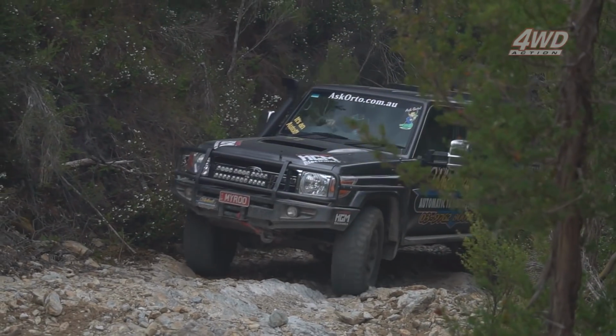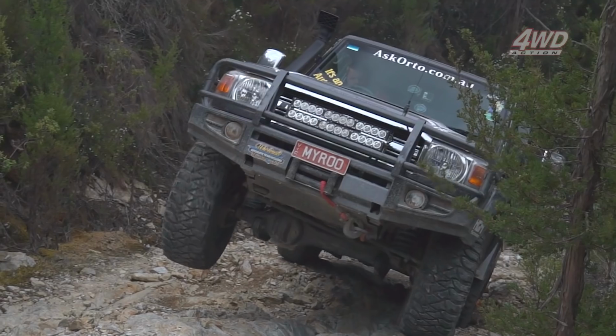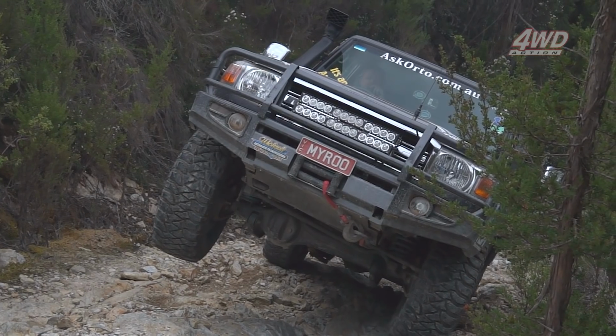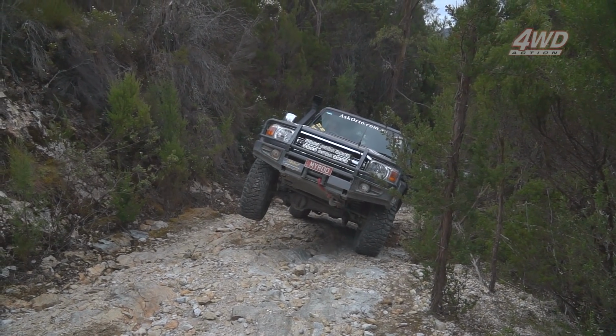There's a fun little section coming up there, Rocket. As long as I can keep one of my 2 front wheels on the ground, I can still steer. Rocket knows that the 79 likes to lift a wheel, so he's cautious of that big hole. But, whoa, check that out. I think I picked a bad line here. Oh, Jesus, Rocket. You alright? Yeah, he's on a bit of an angle.